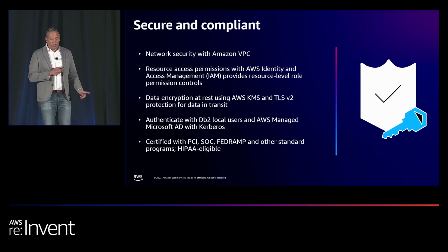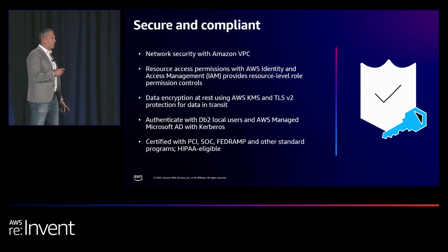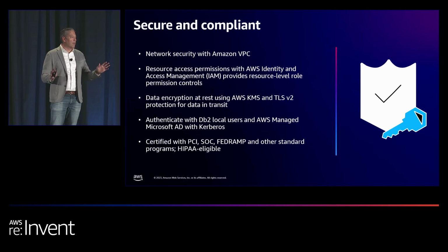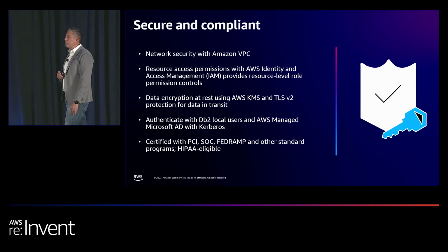Data encryption at rest using KMS and TLS, which gives you protection for data in transit. A lot of different pieces here, but the overlying message is it's just like the rest of RDS. So everything that you expect from RDS, all the security, all the features are built into this engine.